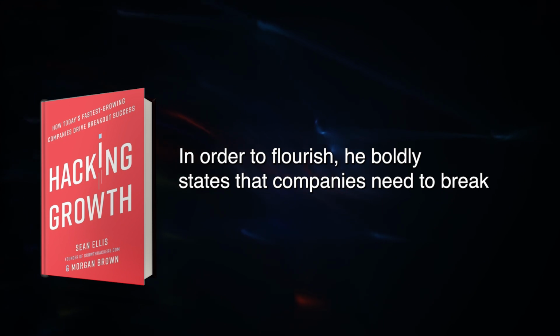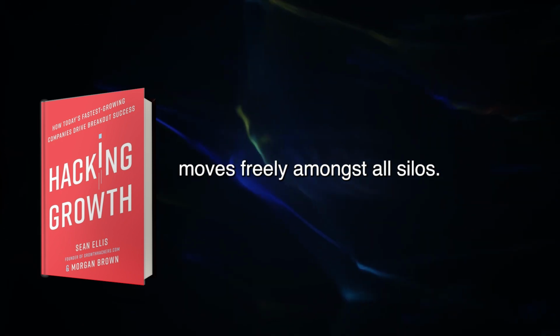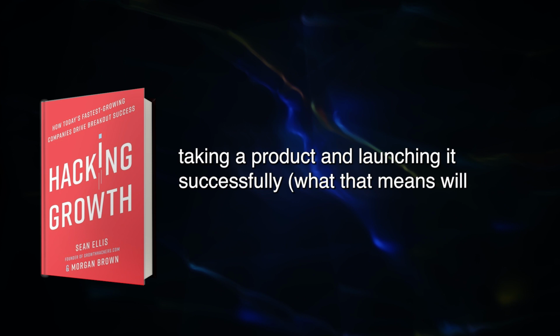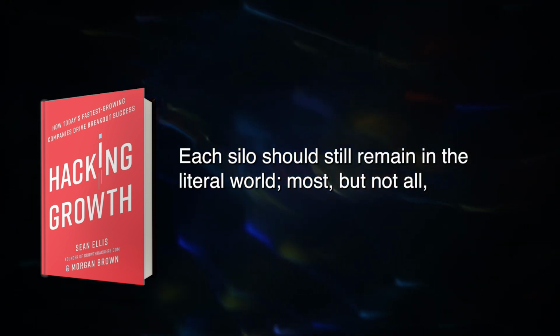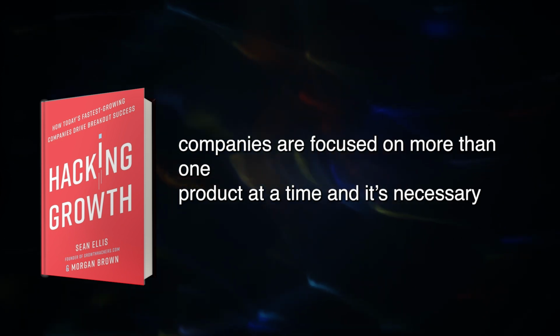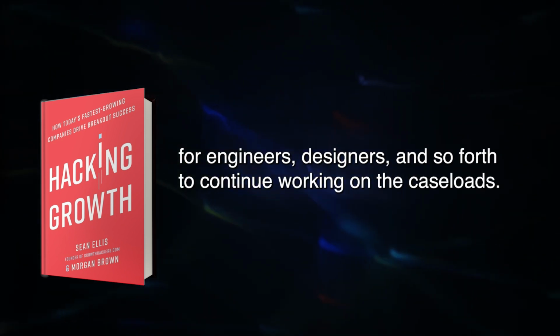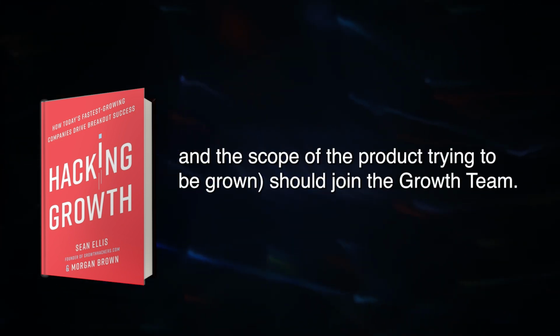In order to flourish, he boldly states that companies need to break down the barriers between silos and build up a growth team that moves freely amongst all silos. This growth team is built with careful consideration for the purpose of taking a product and launching it successfully. Each silo should still remain in the literal world. Most, but not all, companies are focused on more than one product at a time, and it's necessary for engineers, designers, and so forth to continue working on their caseloads. However, at least one person from each should join the growth team.